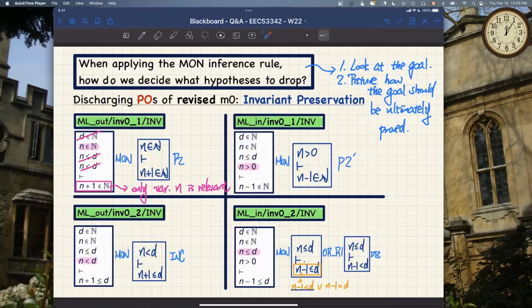All right. And similar logic here. You can see here, the goal actually has to do with two variables. You can see this one here and this one over here. So we definitely cannot just arbitrarily drop all the hypotheses to do with d. So that's why we keep this one here. Again, you can see n less than or equal to d versus n less than d. These are the two that are useful. But this one will actually be more useful because we picture exactly what we're going to use eventually. Eventually, I know that I want to use the increment rule to prove that n plus 1 is less than or equal to d. Now, if I look at the increment rule, that one requires n to be strictly less than d rather than just equal. So that's why I want to keep this one.